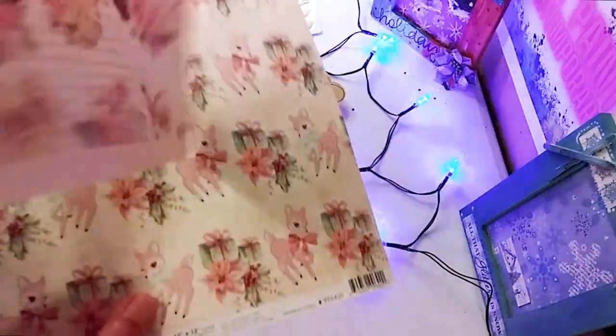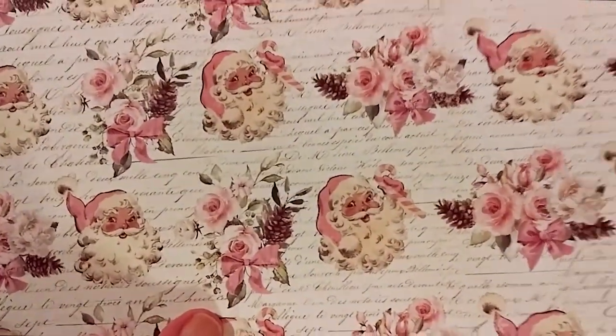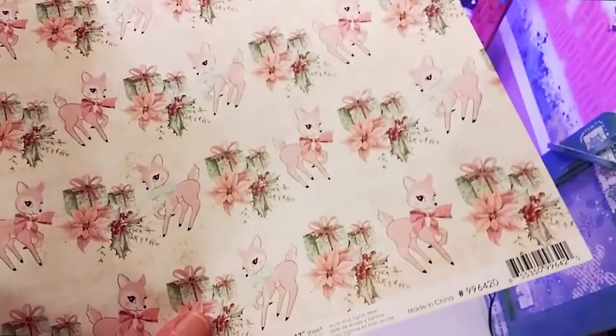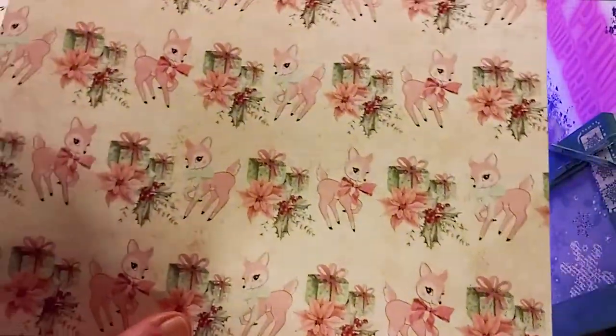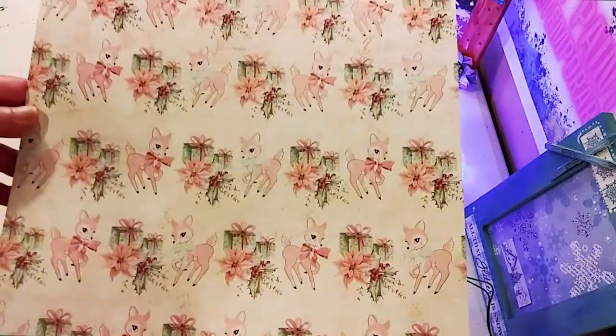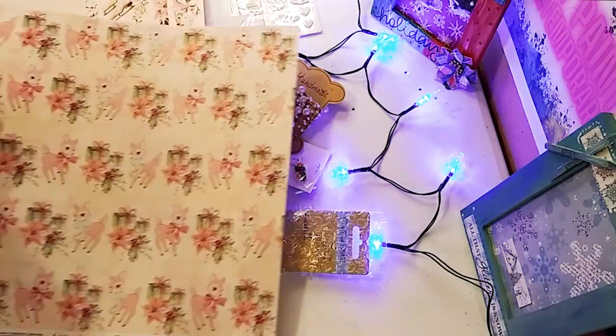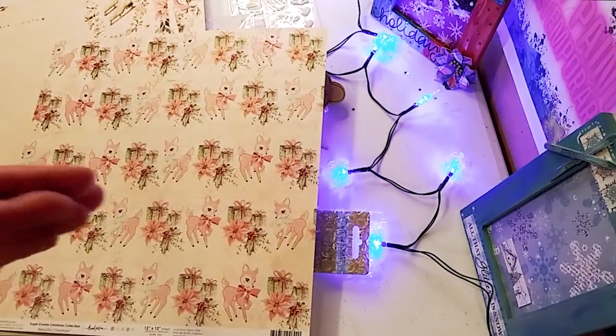And then I got one of each of these. This beautiful snowman, sweet Christmas cheer. And the little ice skates there. And there is that side of Santa. This pink and cream colors is gorgeous. And here's the little pink and cream reindeer with the presents. This paper is just beautiful. And this is kind of on the expensive side, but again, I just wanted to invest.